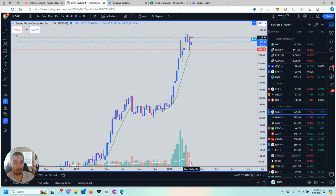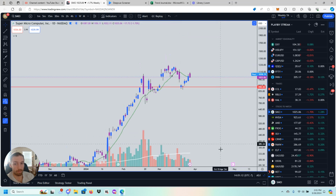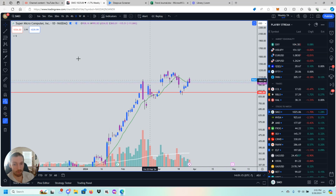see how you could have, that's really good to study right there. But as long as that 10-week holds, then you could be looking for, it's at least going to bounce. But then I don't trade this. Contracts are terrible, but it's good to watch. You have this specific high now, struggling to get back over.